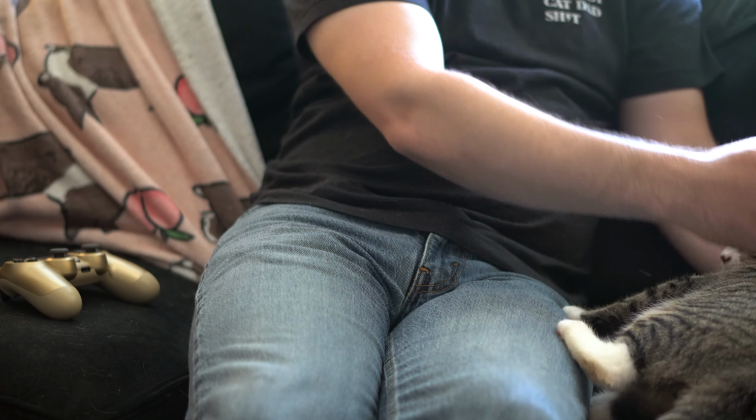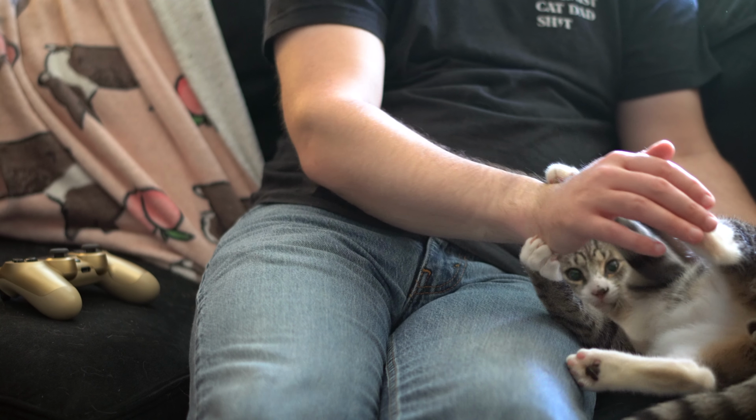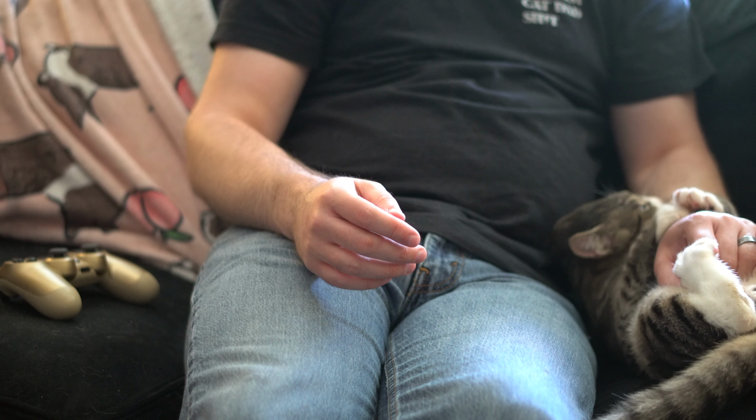This will not only help teach your cat that your hand is not fun to play with, but will also help desensitize your cat to touching anywhere on their body, which will make vet visits much easier.